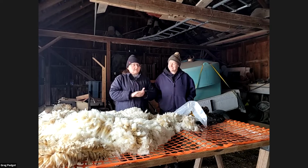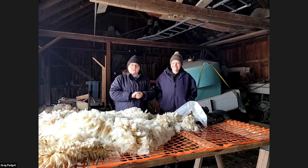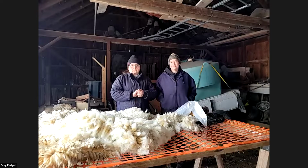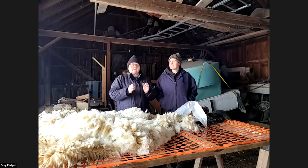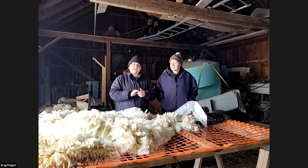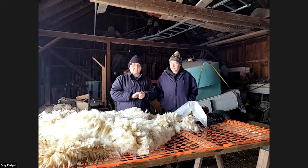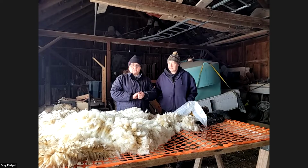So as Emily said, she's been shearing for us for several years now. She comes all the way out here from Maryland. And one of the big reasons that I like the way Emily shears is because she understands not only the commercial flocks, but she understands fiber flocks, and she understands the time and care that go into raising the wool and being able to shear properly so that those fleeces maintain their value.